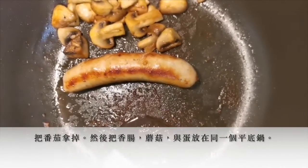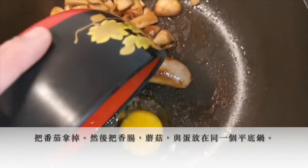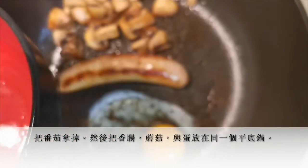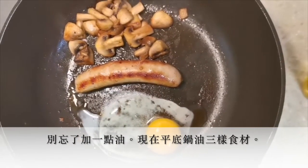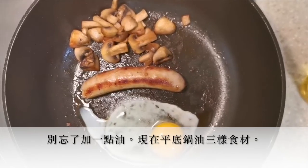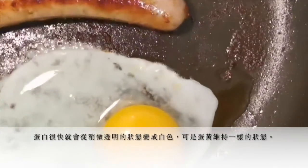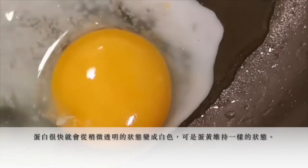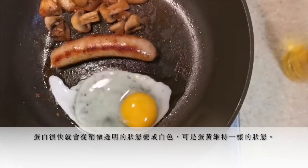Now you remove the tomato, and then you put the egg, the sausage, and the mushrooms together. Before you put the egg, make sure you put some oil. Alright, so now the 3 things are being cooked in the same pan. Now, the egg will turn from translucent or very clear to white really quickly. If you look at the yolk, it will be the same.